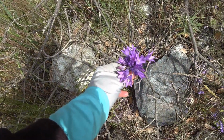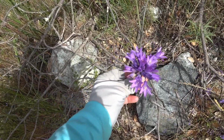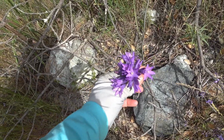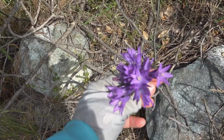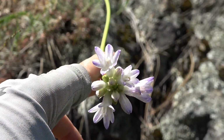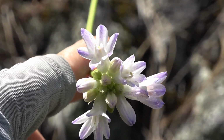Bluedicks have a tall flower stalk with 2 or 3 grass-like leaves. The flower stalk reaches up to 2 feet tall, with a tight cluster of blue-violet flowers at the end of the stalk. These flowers also come in a white color.